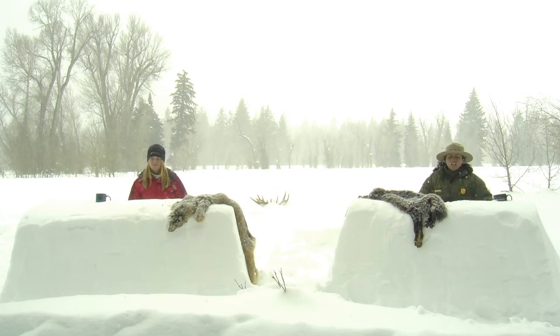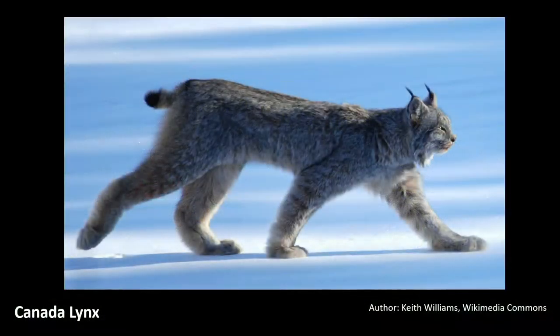But wait. You're talking about the animals that live under the snow, but not all animals are small enough to live under the snow, right? That's right. Some animals have to live on top of the snow because they're just too big, and that comes with its own set of challenges. Sometimes the snow can be as deep as you are tall, which is a lot of snow. And one animal that lives on top of the snow really well is the lynx. You can see in this photo here that the lynx paws look pretty big, and they're able to walk on top of the snow like they have snowshoes on.